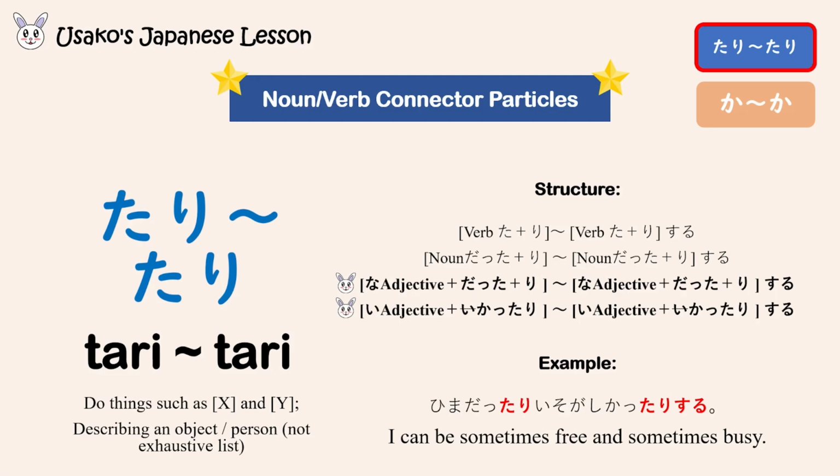暇だったり. 忙しい is an adjective, and so you take away the い at the end and add かったり. So this becomes 忙しかったり. And finally, add する or します at the end.